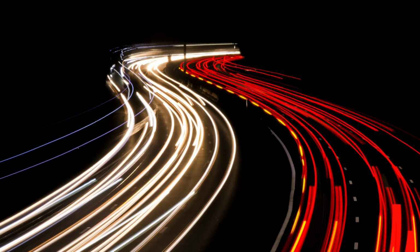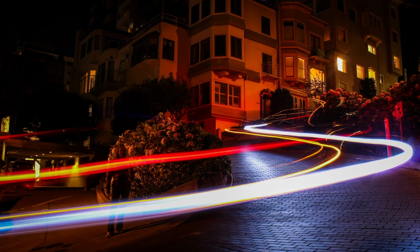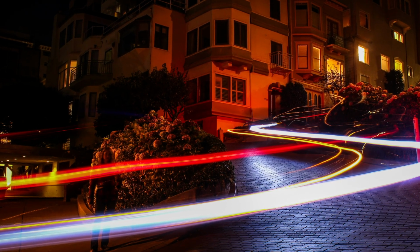A packed intersection fills the frame with overlapping streaks of red and white, giving a sense of energy and chaos. But on a quieter street where only a few cars pass at a time, the trails feel more deliberate, adding a cleaner, more controlled look.